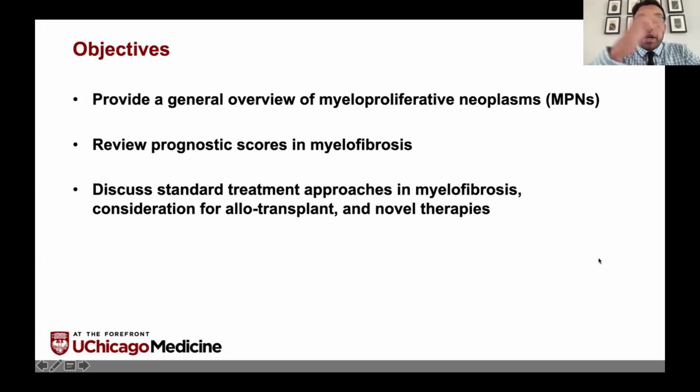So I wanted to lay out some objectives, and I want to start by providing a general overview of MPNs, the disease states that fall within MPNs, and how we think about progression of MPNs. Next, I will talk about prognostic scores in myelofibrosis.